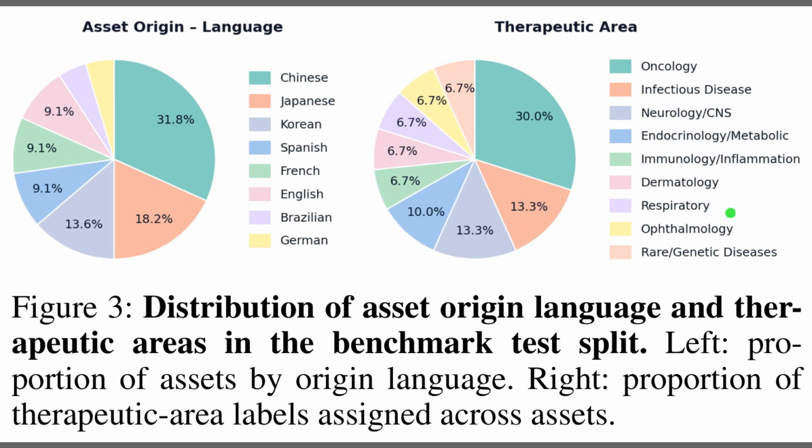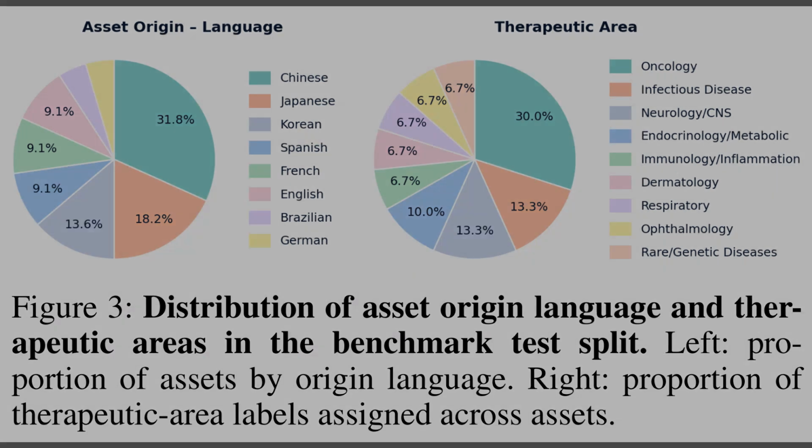Alright, following that pipeline, Figure 3 breaks down the actual composition of this benchmark test split. On the left, the language distribution confirms the heavy focus on non-English sources, which is the core challenge. You can see that Chinese, Japanese, and Korean account for the majority of assets, totaling over 60%, while English represents less than 10%. Then on the right, the therapeutic area breakdown shows that oncology is the dominant category at 30%, followed by infectious diseases and neurology, ensuring the agent is tested across a realistic spread of medical fields.